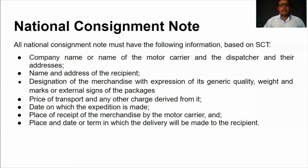So based on la Secretaría de Comunicaciones y Transportes, the consignment note needs to have the following information. First, we have the company name or name of the motor carrier and the dispatcher and their address, the name and address of the recipient, the designation of the merchandise with the expression of its generic quality, weight, and marks of external signs of the packages, the price of transport and any other charges derived from it, the date on which the expedition is made, place of receipt of the merchandise by the motor carrier, and finally, the place and date on term in which the delivery will be made to the recipient.